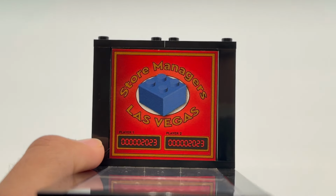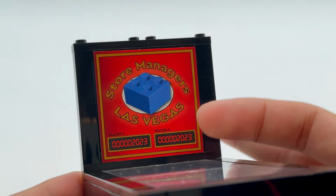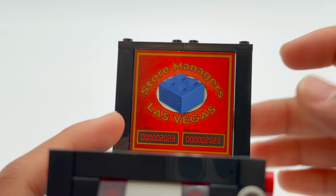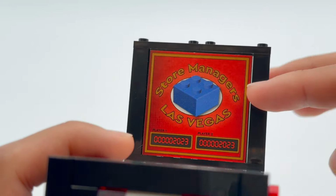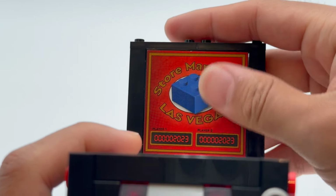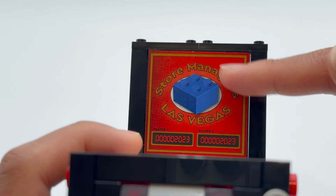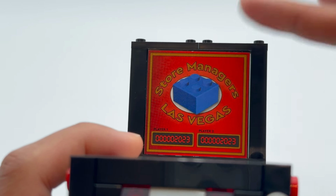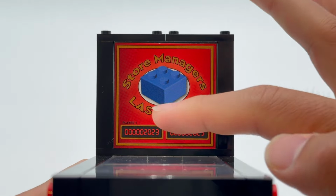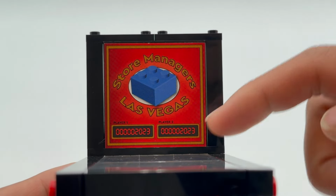And as I mentioned earlier, this sticker is not a traditional LEGO sticker. It was put on some other, externally produced type of sticker sheet. It didn't have a copyright symbol, it didn't have anything like that. It doesn't feel like a LEGO sticker. It feels more like a label that you would print, almost like a mailing label. So it clearly is a lower quality sticker than most other LEGO things. But it is super interesting to see just how much detail they managed to pack into here. Store Managers Las Vegas, it says 2023.